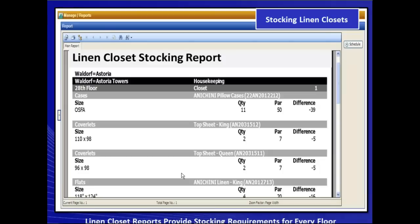Also, at the time we receive the items into the hotel from the laundry, we can produce a linen closet stocking report. Up till now, the runners that take care of stocking the linen closets have had to take large hampers up to each floor level, go into the linen closet, check to see what's missing, eyeball it, guess at what is needed, and stock the linen closet. Now with this report, they simply know exactly.